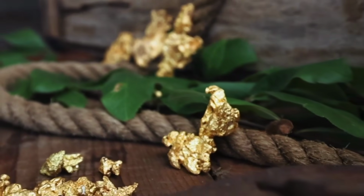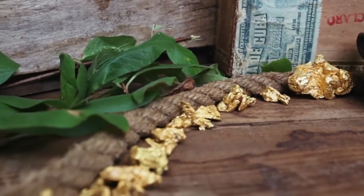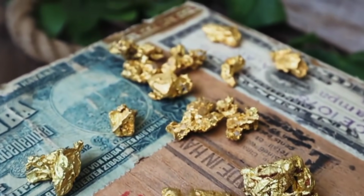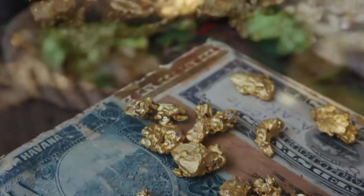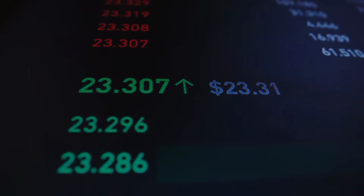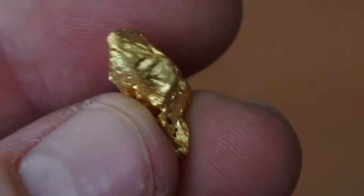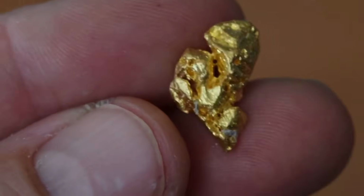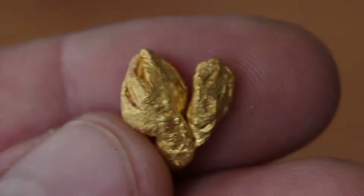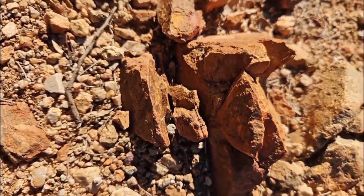Gold survives time. That resilience is not just geological, it is economic, because the same qualities that keep gold intact beneath rust-stained rock are the qualities that have kept it valuable through centuries of financial systems, currency changes, and market cycles. Gold does not rely on trust. It does not rely on performance promises. It relies on scarcity and physical reality. And geology is the mechanism that enforces that scarcity.